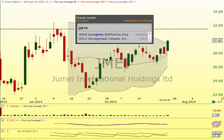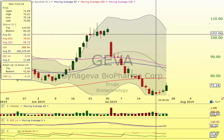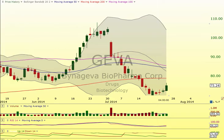JEVA, knock out a couple more here. JEVA, we have a nice bottom right here and a nice gap right here at 102, $25 away. We just have to get through the 200-day moving average and then this cluster here, but the trend should be starting to turn to the upside.